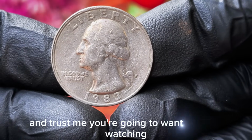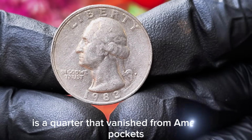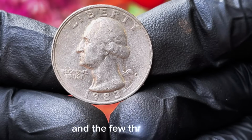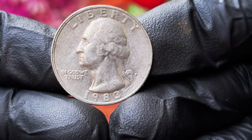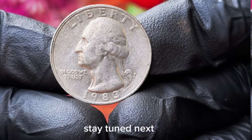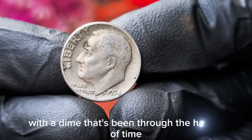And trust me, you're going to want to keep watching, because what's coming next is a quarter that vanished from American pockets faster than any in modern history. And the few that remain, let's just say they don't go for pocket change anymore. Stay tuned. Next up, we're stepping back to 1974 with a dime that's been through the hands of time.